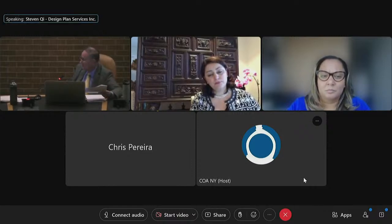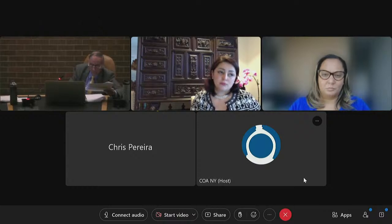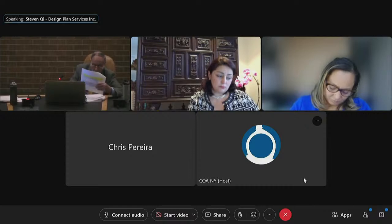With regard to the second question about the deck height, if that makes the committee or the neighbor more comfortable, we have no problem providing a privacy screen on the west side of the deck, because the property on the east side is in support of the application.